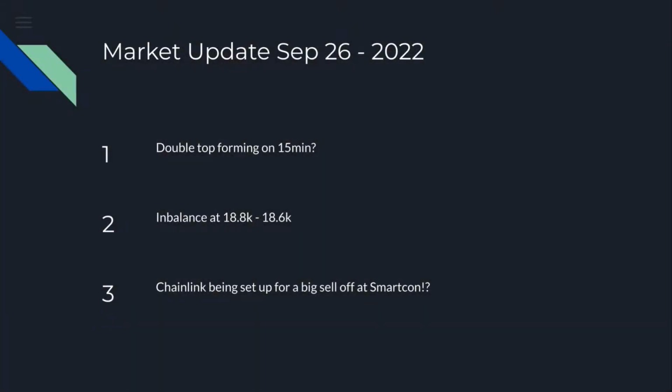Okay, so in conclusion, as I said, we might be forming a double top on the 50-minute time frame, and that indicates a price reversal. We also have an imbalance in the chart on Bitcoin at 18.8k, roughly to 18.6k. And I also said to you that we have some liquidation points to the upside. So you might want to be placing some bids up at 19.6, 19.5, because that's where the closest liquidation points are. And the market maker might move price up there and then reverse it back down to 18.6k. That's a possibility. You could be looking at that. I will at least follow it closely if the price approaches 19.5k.